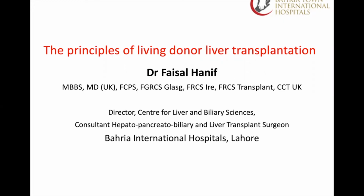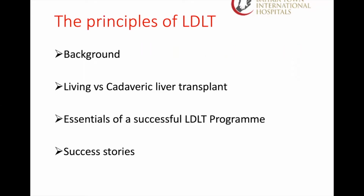I'm giving a talk on the principles of living donor liver transplantation. This talk is primarily for undergraduate students and postgraduate trainees. So most of the contents are very basic and not very specialized for liver transplant surgeons. My purpose was that undergraduates and postgraduates should understand the basic principles of living donor liver transplant.